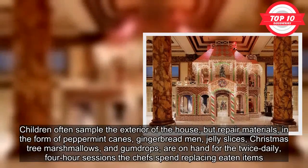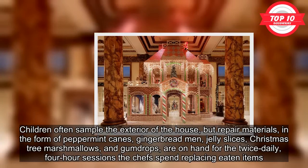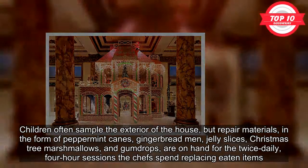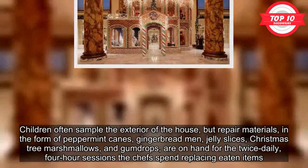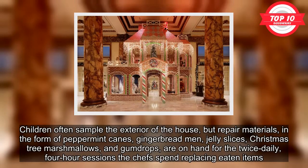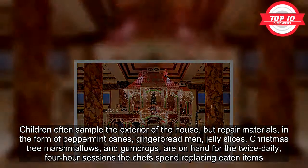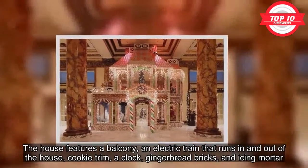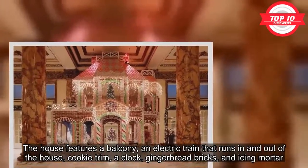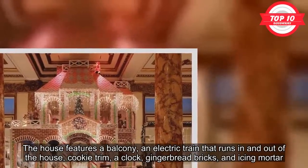Children often sample the exterior of the house, but repair materials, in the form of peppermint canes, gingerbread men, jelly slices, Christmas tree marshmallows, and gumdrops, are on hand for the twice-daily, 4-hour sessions the chefs spend replacing eaten items. The house features a balcony, an electric train that runs in and out of the house, cookie trim, a clock, gingerbread bricks, and icing mortar.